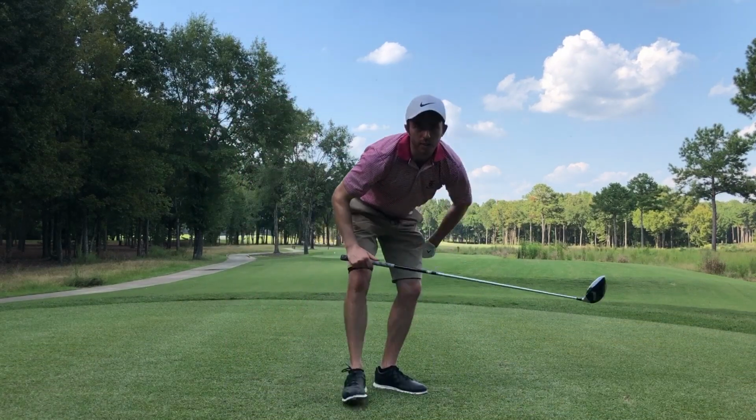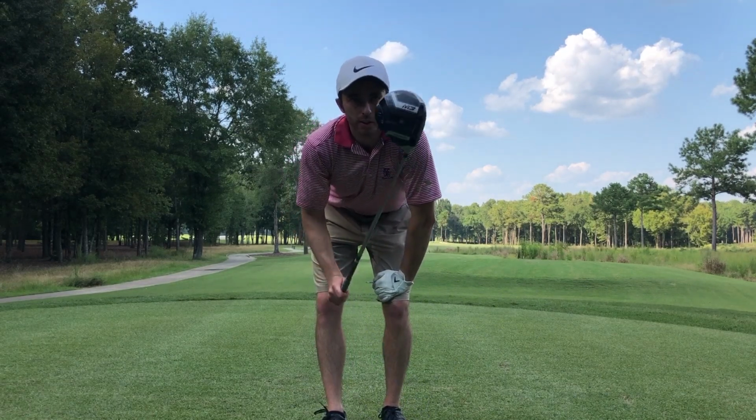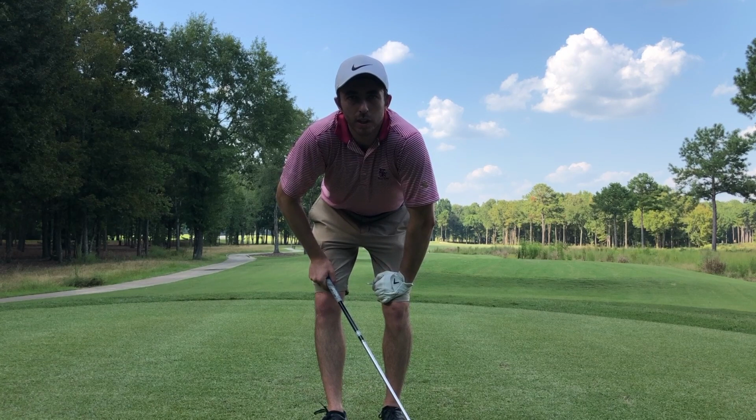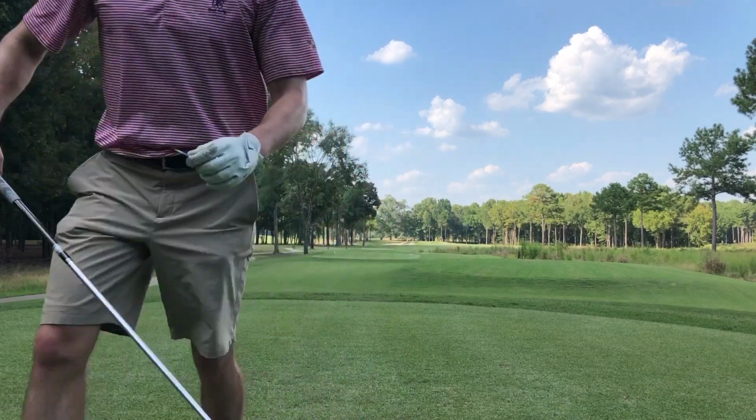Looks like I just rolled into the right rough, hit it solid. My ball just never started on the line that I wanted it to end on, and just had maybe a couple yards of cut there. So not a bad swing at all. Loved the contact, but we will be coming in from the rough.